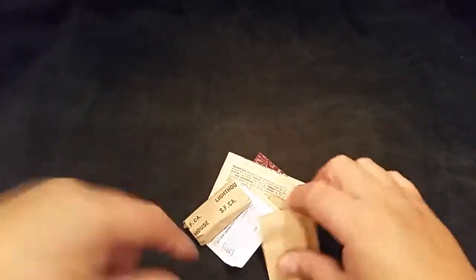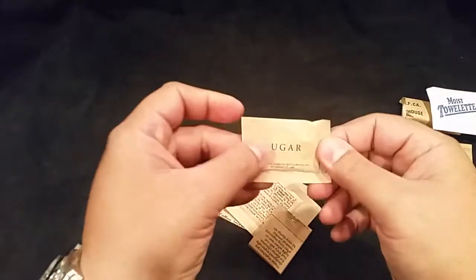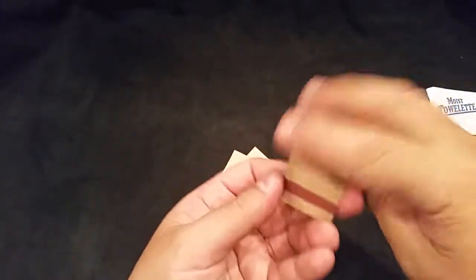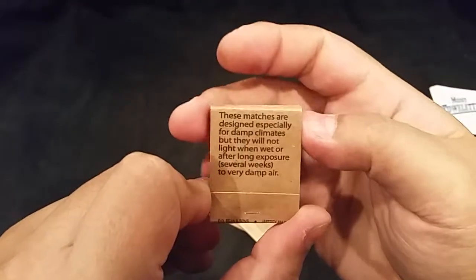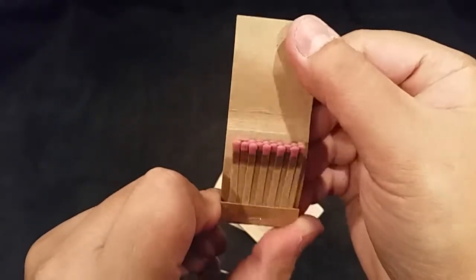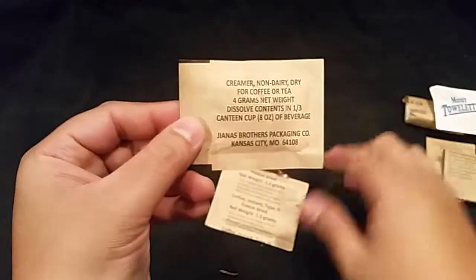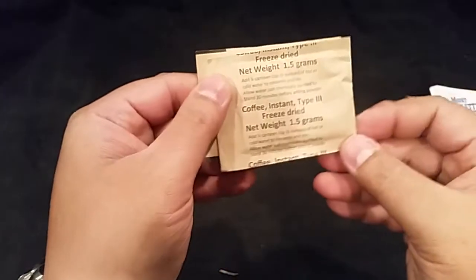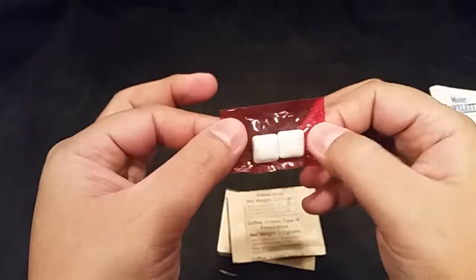And inside we have salt, iodized. We have our MRE toilet paper. We have a moist towelette. We've got some sugar. We've got our traditional MRE matches here. Let's, there we go. And they're the kind of fuchsia colored. They look pink on camera, but they're actually kind of fuchsia. All right, so we got that. And then we have our non-dairy creamer. We have coffee instant type 3. And we have our dental gum, chewing gum, and usually, as we know in previous MREs, when they come in red, that means this is cinnamon flavored.